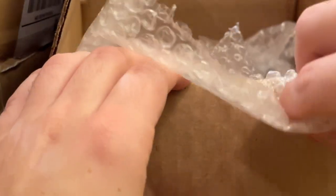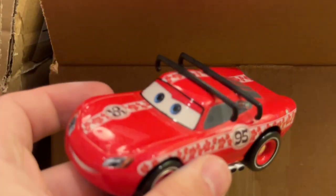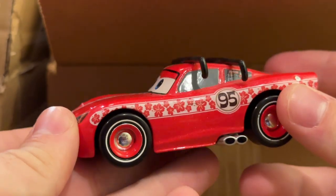Let's get into this bigger box. So yeah, more GetMeCollectibles stuff here. But all of this stuff now should be from the Disney Store. And I am so excited for all of this because I really wanted to expand my Disney Store collection, and this definitely was the best way to do it.